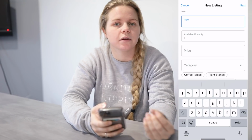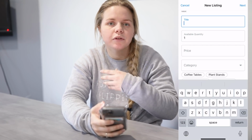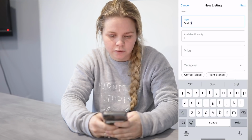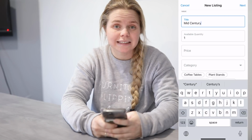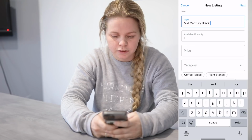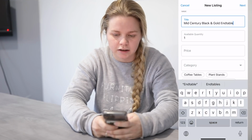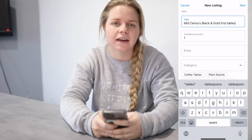In the title, you wanna make sure that just by seeing the first couple of words that they know what they are looking at. I like to include the style of furniture that I am posting. So mid-century in this case. And then the color is very important to have. And then the actual name of the object. So I am listing end tables, so I'm going to make sure to include that in the title.